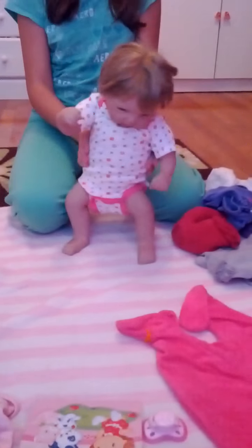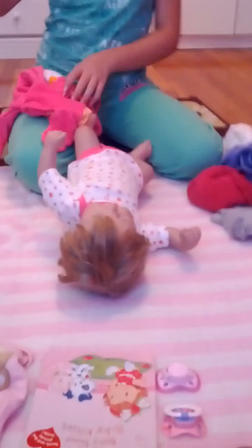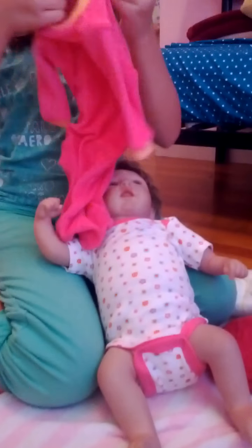Okay. She has her onesie on now. And now we're gonna put her pajama on. Go that way. Okay. We're going to put a pajama on, a cupcake one, which is size newborn from Carter's. Okay, sorry. Unzip her in. Put her in it.